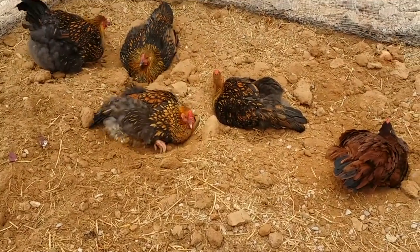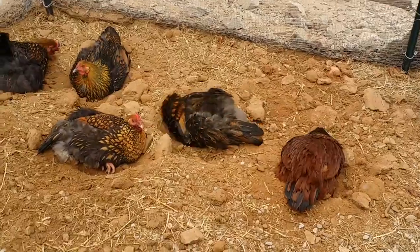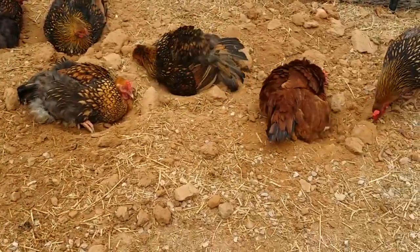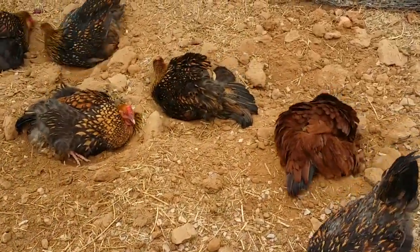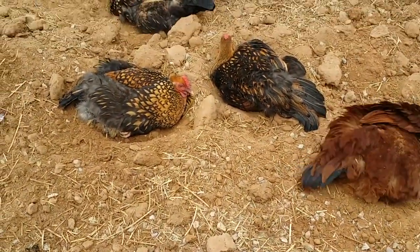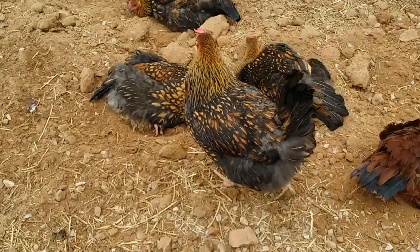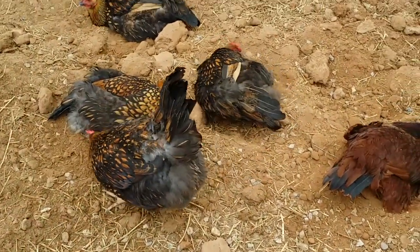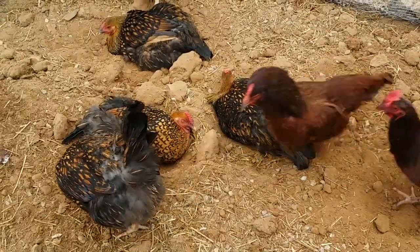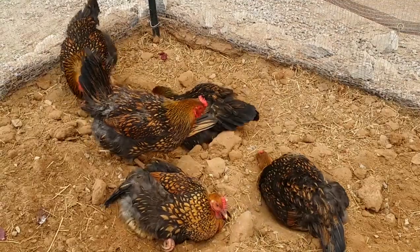And then, like now, it's been kind of cool the last couple days, and like I said, it's been raining, and they haven't had a chance to really clean their feathers. So they come here, and I dug a big bunch of dirt up for them today, and they're just loving it. That chicken looks like it's just in heaven, doesn't it? Right there, that golden one. She's like, nobody mess with me. I'm a happy chicken.